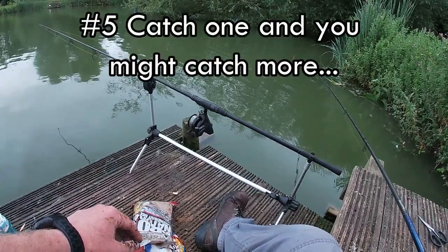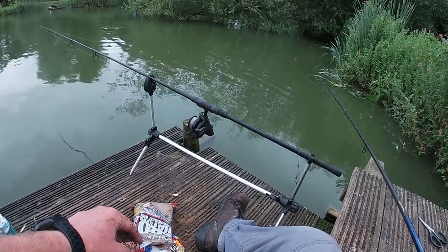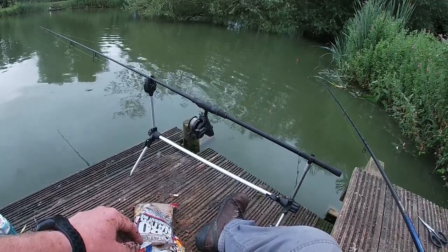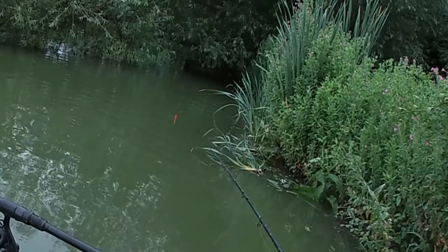Finally, perch often shoal up together, so if you catch one, you may well find you'll catch some more. I often find as well that if you do hook one, it doesn't spook the other ones. Quite often they actually are quite interested in what's happening, as they are quite inquisitive fish, so do try and stick around because you may well find that you'll catch much more than one.